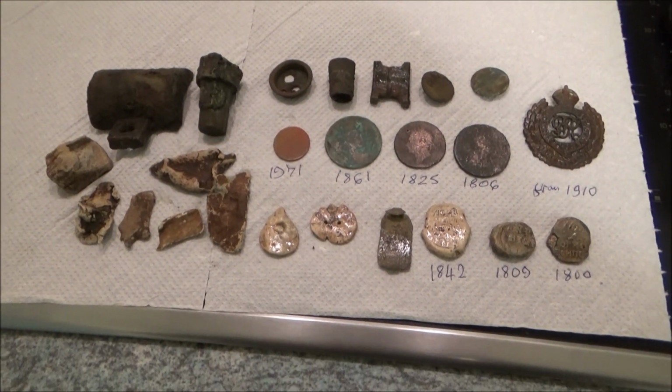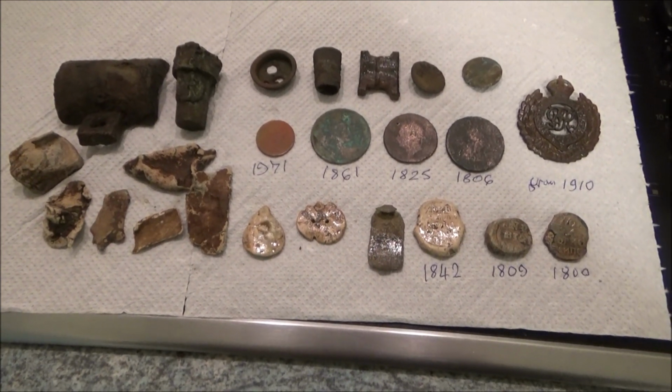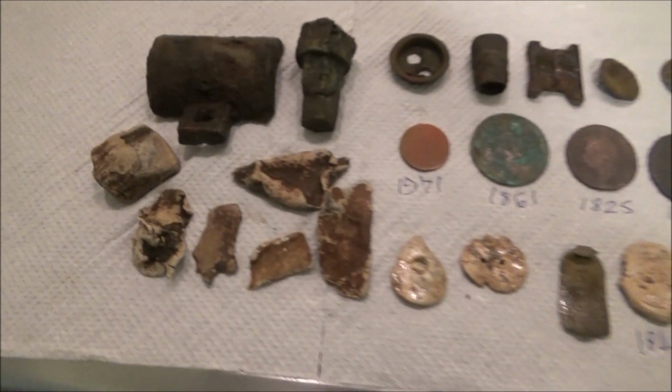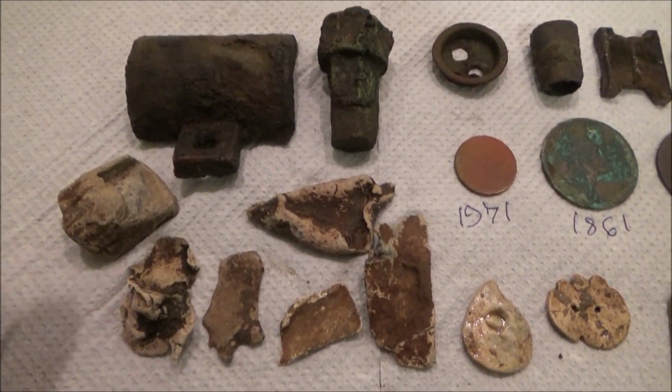So, on to the roundup. Had a good day out today. I got a lot more than I thought I would. I'm at West House Mill. Lead.